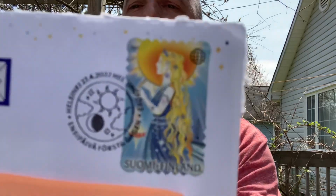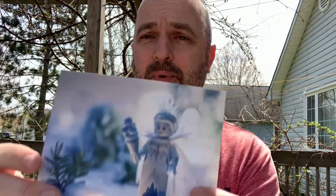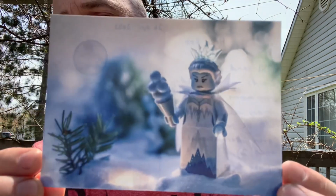I don't know how many people actually use first day covers as envelopes, but that's what happened here, and it's such a beautiful stamp. So thank you, Media, for thinking of me for that. And inside she put this Lego postcard of the Ice Queen.